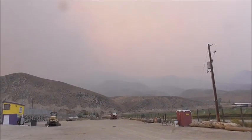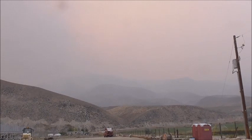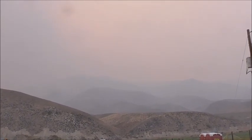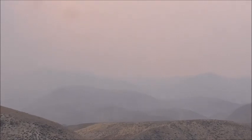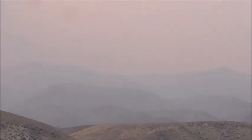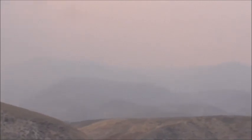The wind is starting to pick up again. It was 22 miles an hour a little while ago, and man, you can't see much up there. That ridge is all smoked in. You can kind of barely make out the outline of it.